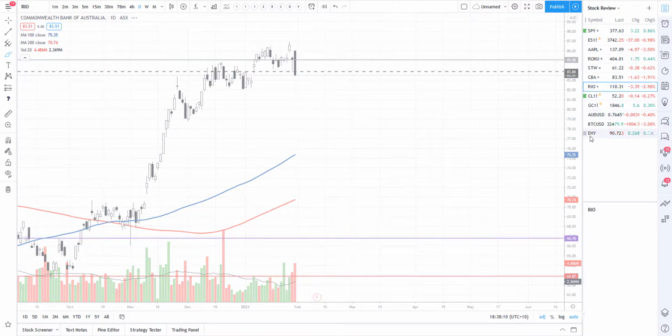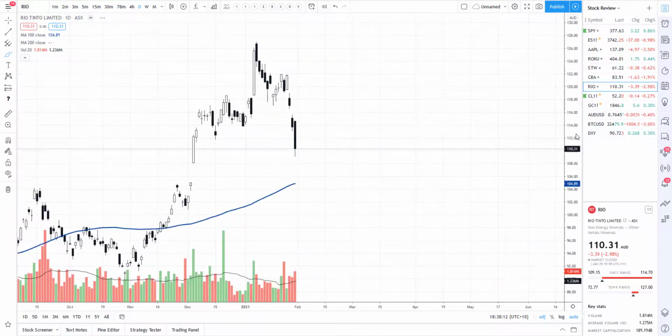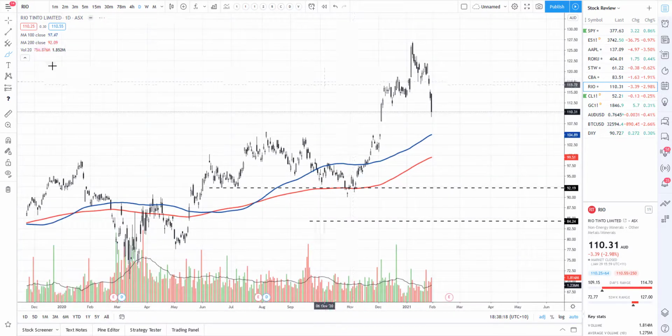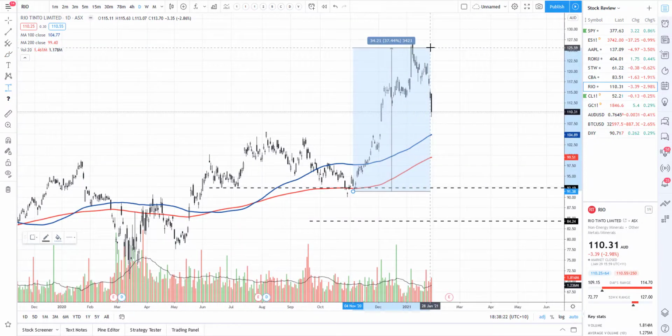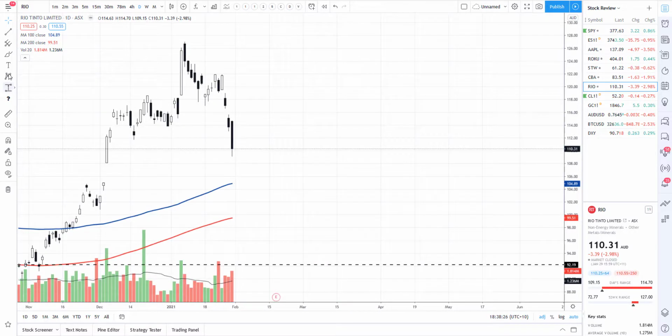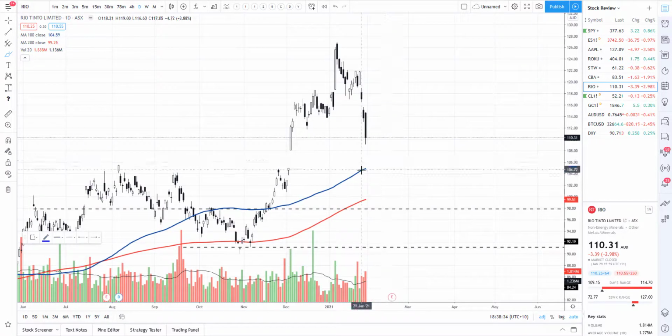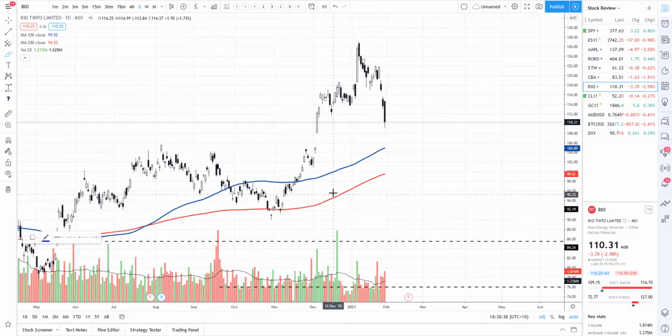Here's RIO. Now I did mention this to one of my traders in the trading room, that RIO was at a selling level. We have had a very massive rise in the stock, about 37% just since November, and I just mentioned to the trader that it's a very good time to get into a collar position, look to protect your assets, and look to protect your downside. So well done to the real life traders who did end up protecting their assets on Rio.